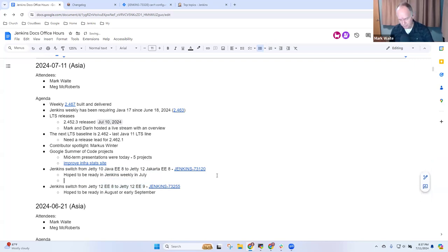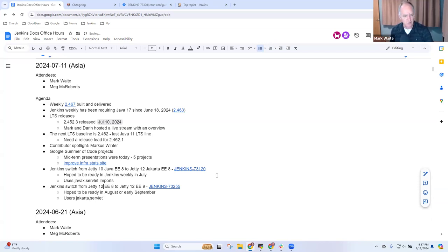So this uses the javax.servlet imports in Java, and this one uses jakarta.servlet. Thanks to Oracle's decision to strongly enforce their ownership of the javax packages, they had to change it in the Jakarta project. And that change is now causing all sorts of challenges for projects like Jenkins, where we want to retain compatibility.